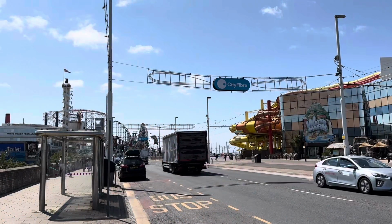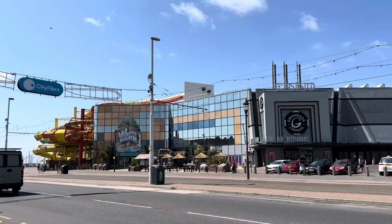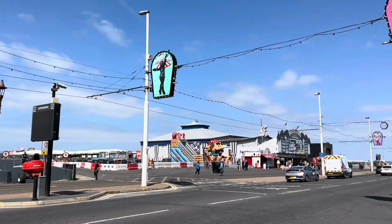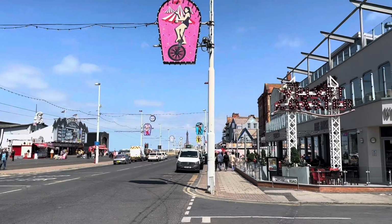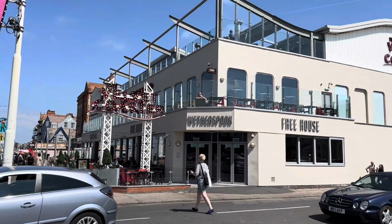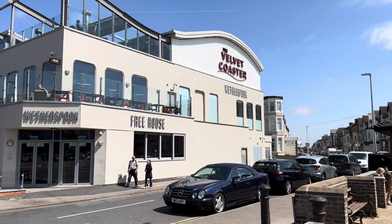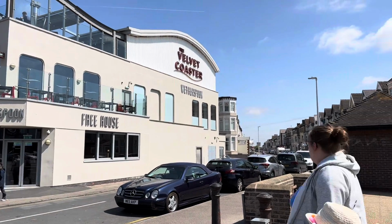So I deliberately started here so that you can see exactly where this fish and chippery is, because sometimes you need a landmark to orientate yourself, don't you? So we're at the end of what's known as Withnall Road, at the side of the Velvet Coaster, and we're going to Bentleys, which is just down there. And I'm going to go and get my fish and chips and have my lunch, because I'm really, really hungry.